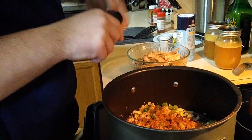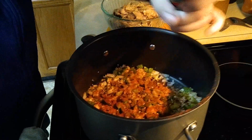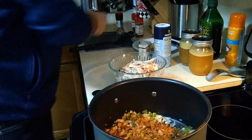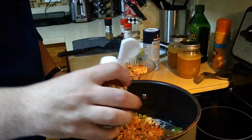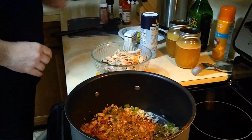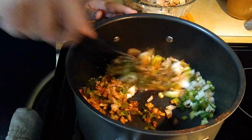This is a garlic herb grinder, Italian herb. There's all kinds of different herbs in there. I don't know what's all in there, but it's always pretty good. Now I'm just going to add a little bit of cayenne, just for spice. Not too much, because my wife doesn't like it too spicy, but I do.